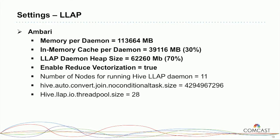And so what we did in our environment is we've given the entire YARN memory heap per node to a daemon, and we split that heap between cache and processing heap at a 70-30 ratio. That seemed to give us the best performance in our test environment when we were running. And enabling vectorization seems to help take advantage of some of the new capabilities in the execution engine as part of LLAP. It's definitely a different beast than the other engines that are coming standard with Hadoop.